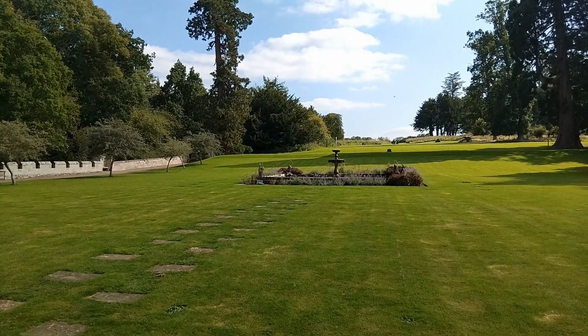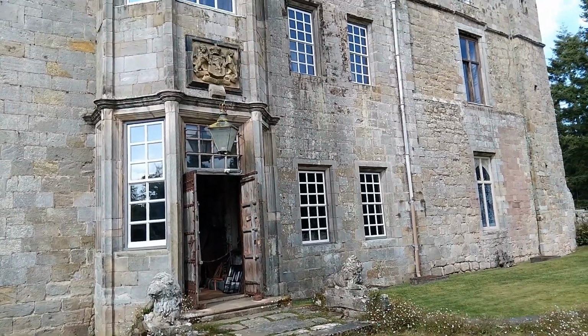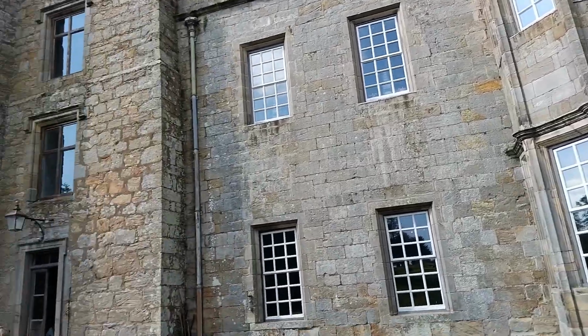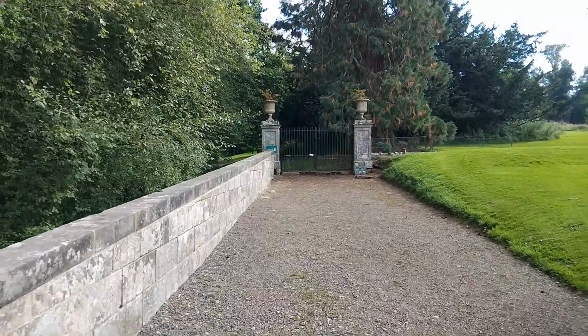Let's have a look. Well, that was inside the castle. I'm now heading towards the lakes and the gardens. Look at these gates. Proper cemetery style gates.